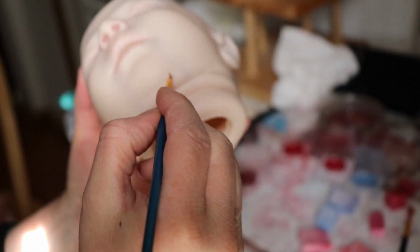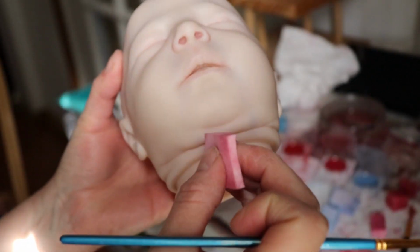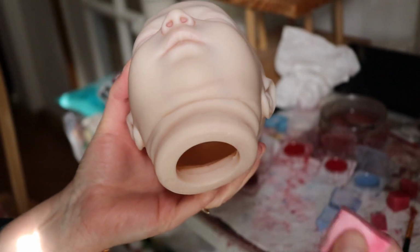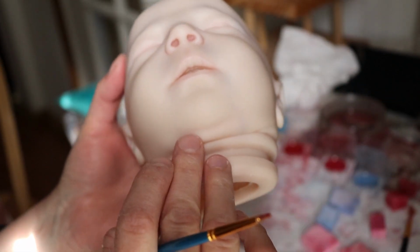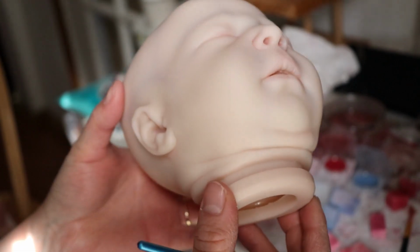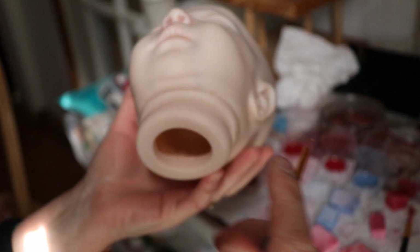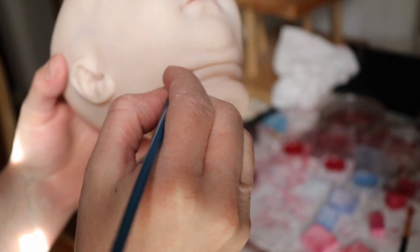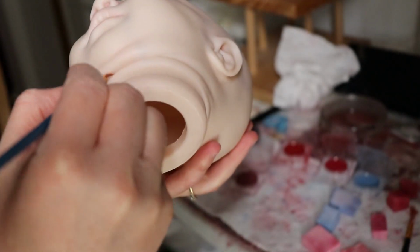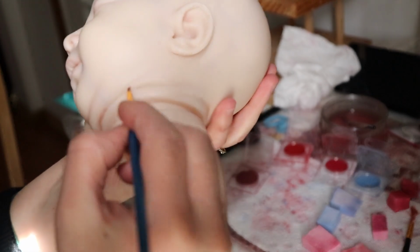Okay, so I want to do under her chin a bit. Not too much. I just pull along that line that's there, and that way it gets nicely blended, because sometimes the line comes out a bit more, and so it feathers out. So I'm just going to go along under the neck.